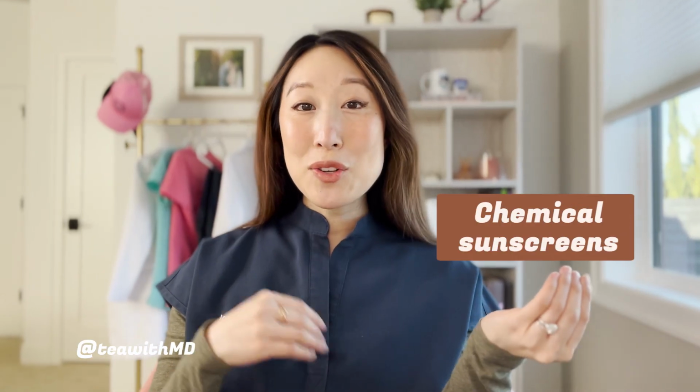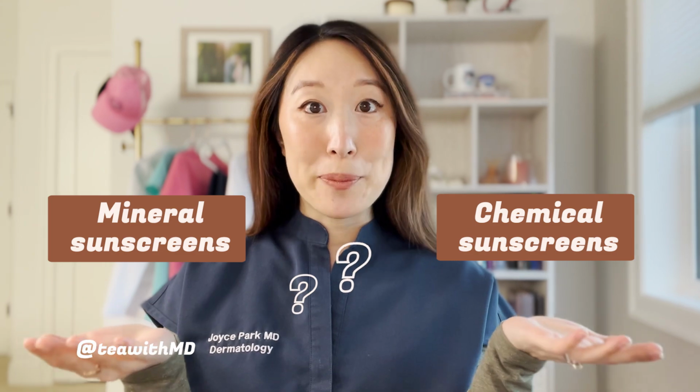can get dark spots. Should you use chemical sunscreens or mineral sunscreens when you're pregnant? Your skincare conditions from before may get a lot worse. So, the joys of pregnancy.